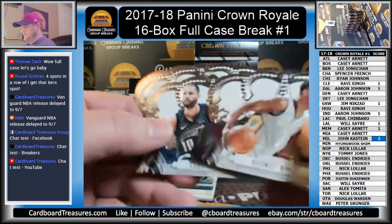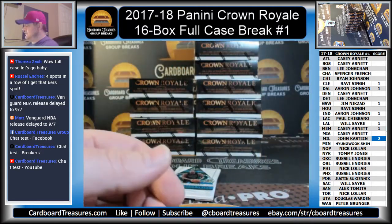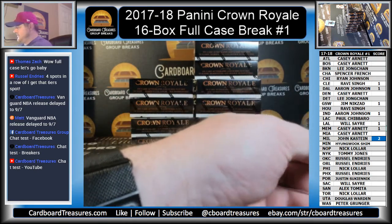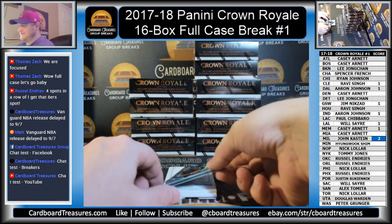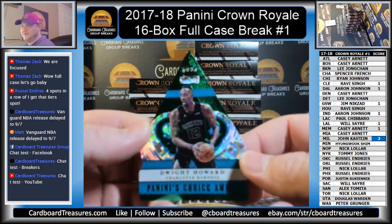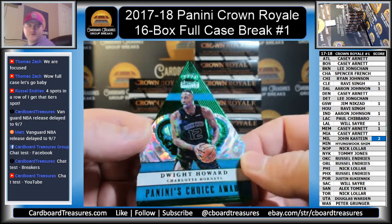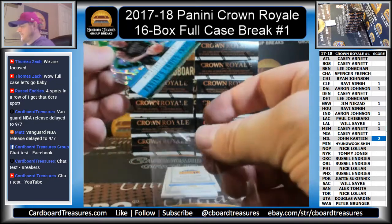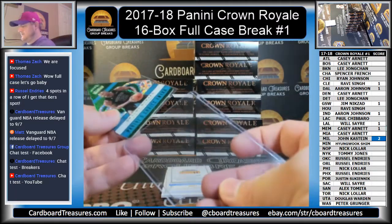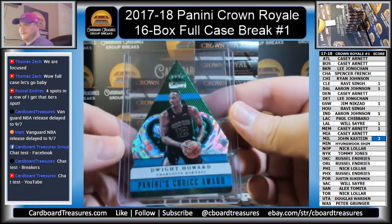Here we go, Rodney Hood, Fournier, Dedmon, Brogdon, and Brook Lopez going to the Lakers. That one is 76 of 99. Focused, fingers crossed really tight, and one of five. That is going to the Hornets, Dwight Howard, Panini Choice Award. Here you go, Hornets. That is Spencer. Nice card, Hornets.